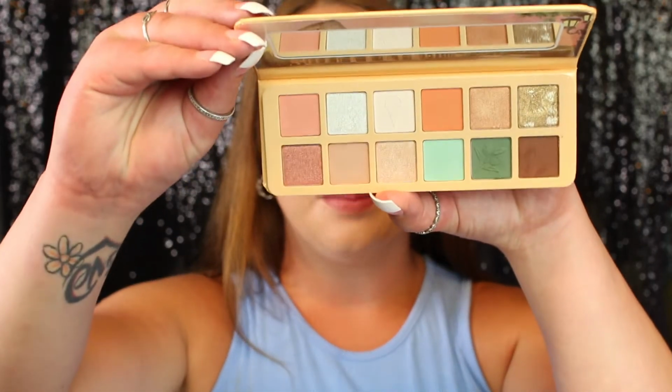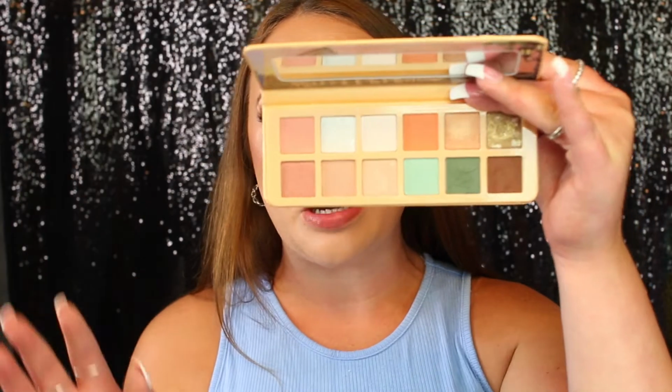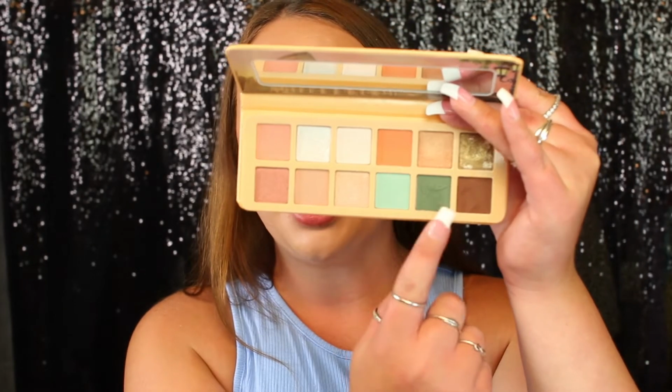For the eyeshadow palette, this is a $10 eyeshadow palette and I absolutely love it. I love how you get your pops of green in there. And again, like I said, if you check me out over on TikTok, I did do a look with these two shades right here. I love it. I feel like the pigment is good and the shimmer shades are really good. And I got absolutely no fallout from any of the shades in the palette, which is absolutely amazing.